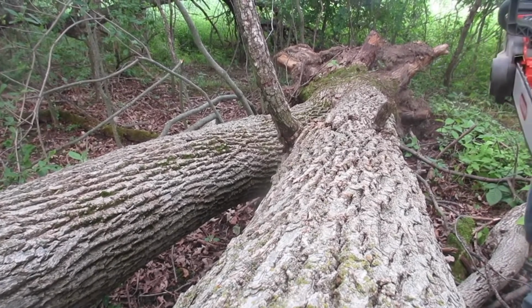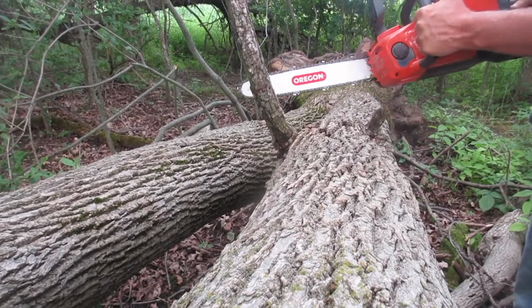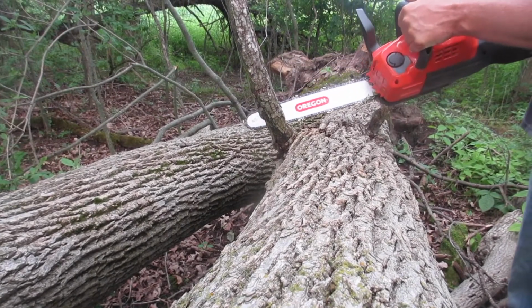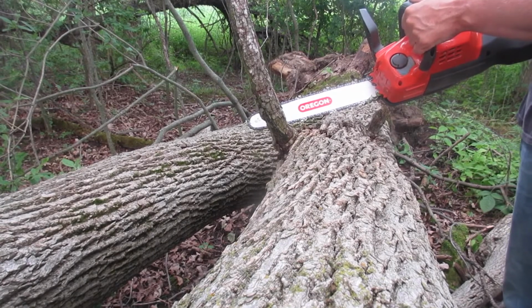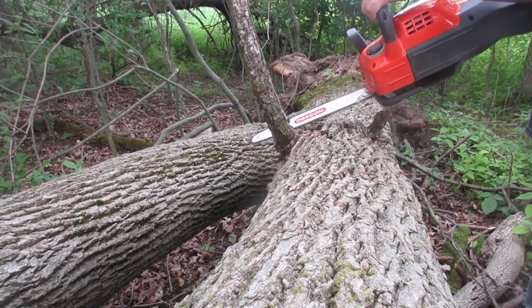And it is Sunday morning, about 7:30, so that's another benefit of having a battery powered chainsaw: you can do this stuff early in the morning on the weekend and not bother your neighbors.